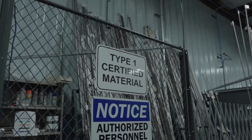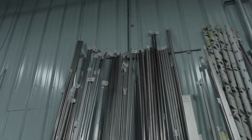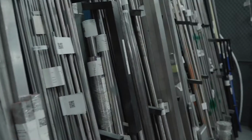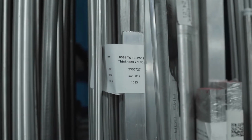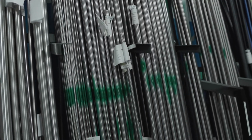We have type 1 certified material, as we call it, fully traceable and with material certification. Those are provided with the delivery of your product and instrument, and it is all traceable. We have barcodes on every single piece of material traced back to a paper certification, and it is tracked all throughout the process here internally through our manufacturing process.